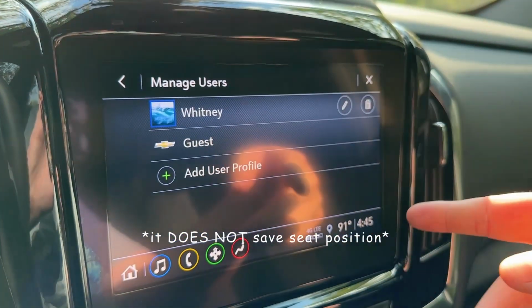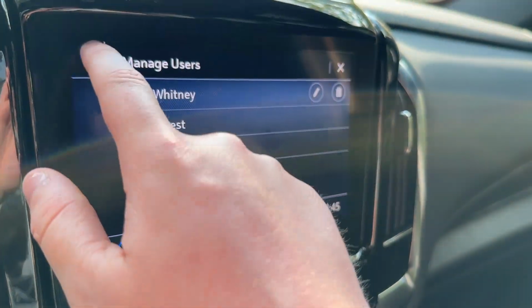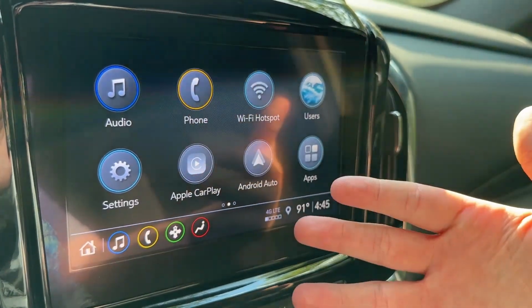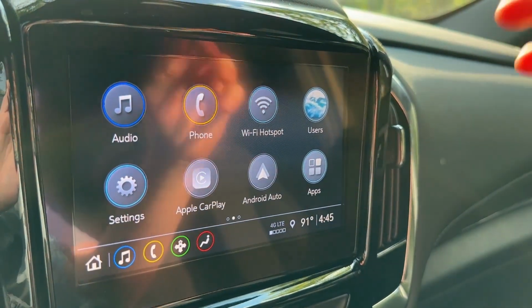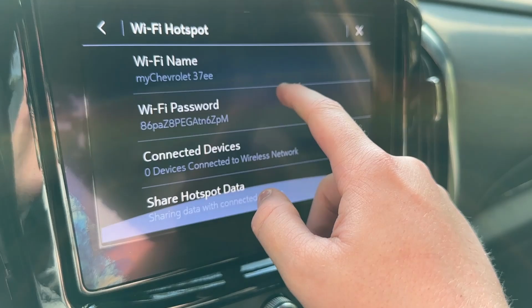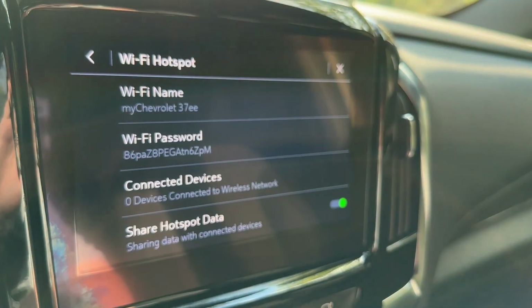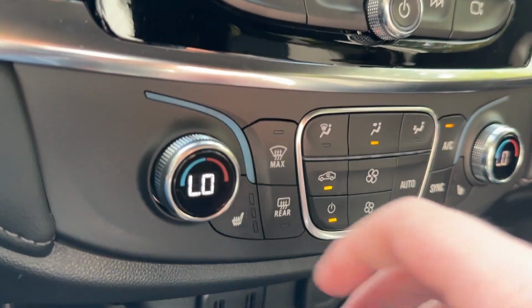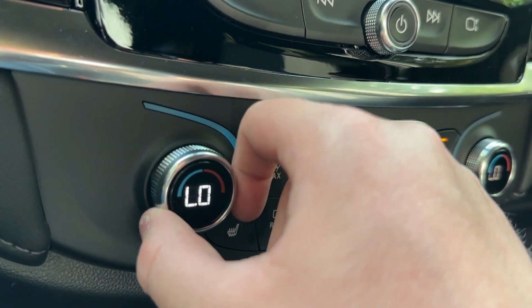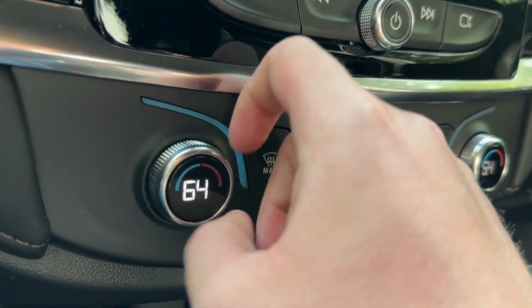Another interesting feature is you actually have profiles in here, which I believe save your seat settings and your car settings inside the infotainment. I know Teslas have this feature, but in something of this price point, I was not expecting it, and it's actually a nice thing to see. You do have a built-in Wi-Fi hotspot, so you can actually connect your devices to the Wi-Fi hotspot, and that is super useful in a 3-row SUV. I do like that the temperature selection is inside the dial. Saves a lot of space, and it actually looks pretty nice.